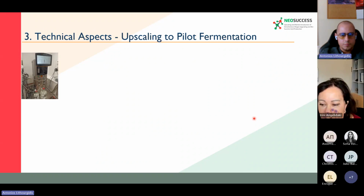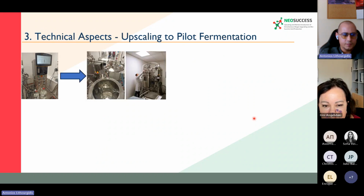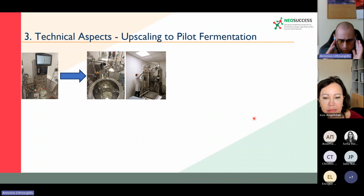Let's see now a bit of this process at the pilot scale. How do we prepare? We set up our base and acid bottles. Usually we need big quantities at pilot scale. We open up our fermenter, we clean it, then we add our chemicals together with the substrate, and then we initiate the pasteurization.